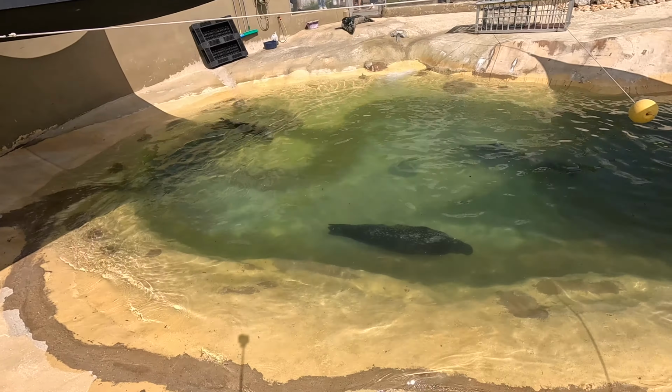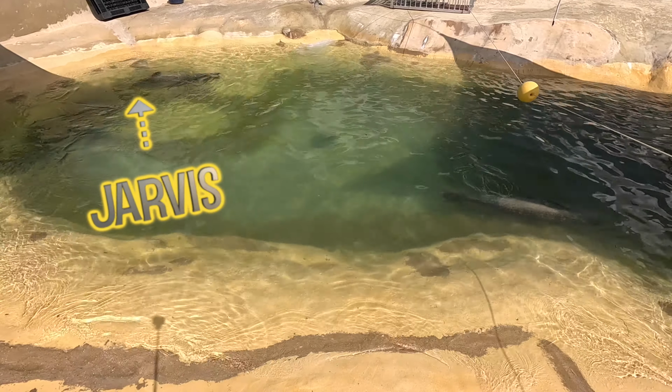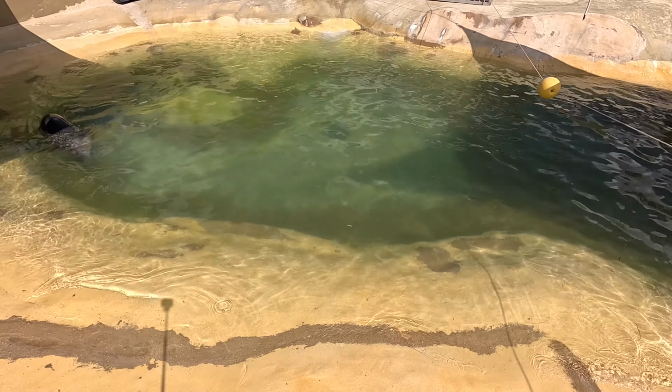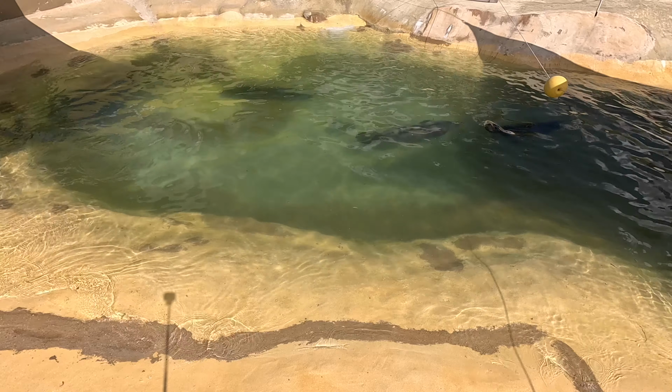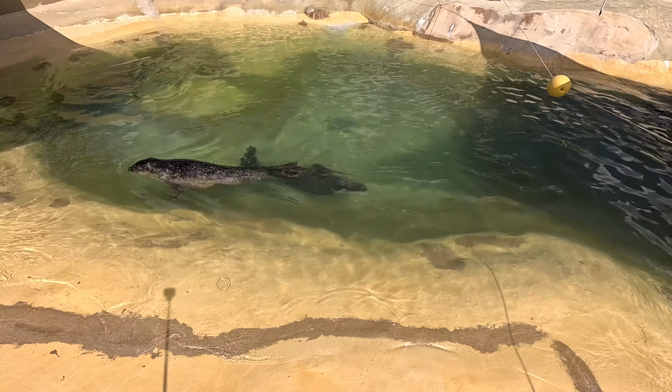And one of her best friends in the pool is Jarvis, who is the darkest common seal and the smallest in the pool. And then lastly in this pool, we have Bo and Buddy, two common seals who are biological brothers. Their story begins with their father, Babyface.